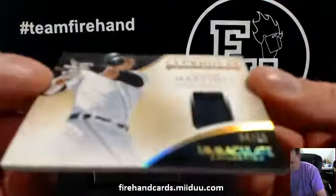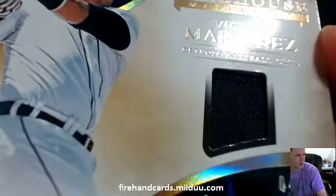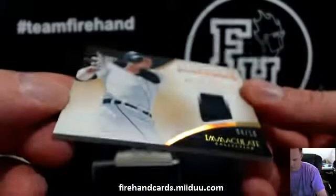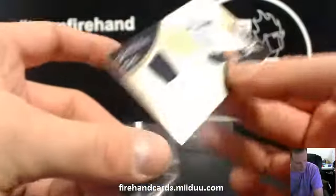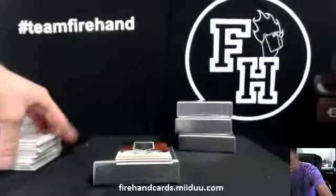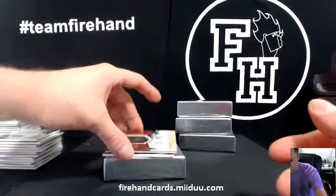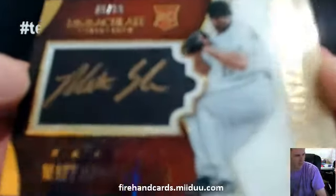Number 4 out of 10, Victor Martinez patch card. Hard to see, there's a little bit of stitching on there. Clubhouse Materials, 4 out of 10. Detroit Tigers, excuse me, Ray 85 with the Tigers. Two hits left. Rookie inscription here. Matt Shoemaker for the Angels, 38 of 99.